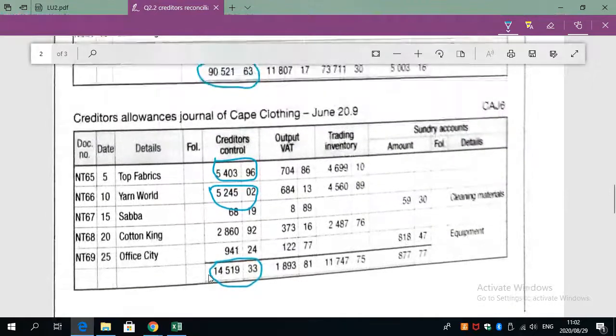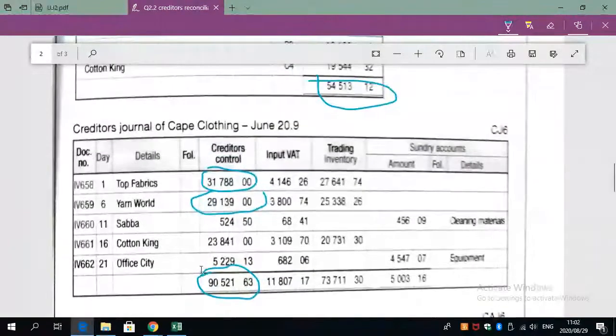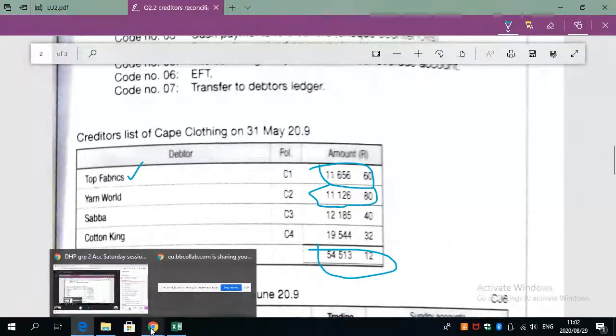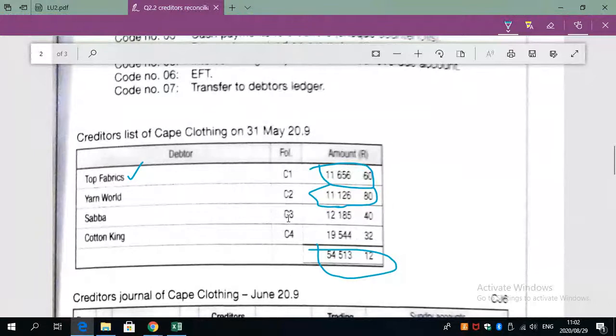Okay, guys, let's do Saba. I'm going to wait here for 1 minute so that you know what to do first. The first thing you must do is write the total for Saba. You must start with the opening balance for Saba, which is 12,185. The guys at home, you can also do the same. If you are not washing dishes, you can also do the same thing. Start with Saba, open a general accounting creditors account for Saba, and start with the opening balance of 12,000.